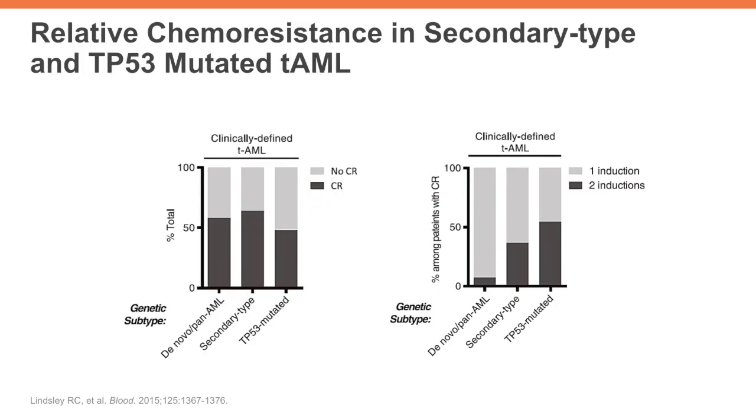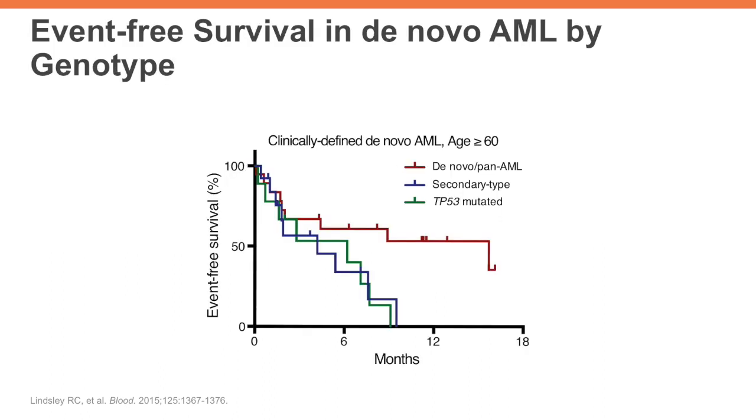In patients with therapy-related AML, patients had a relative chemotherapy resistance. And so in this patient population, clinically defined patients with tAML were again divided into those with the de novo AML genotype, a secondary type AML genotype, and the p53 mutated. Now, the complete remission rate in these 3 genetically defined groups of patients with clinically defined tAML was nearly identical. However, you could see on the right-hand side of the slide that patients with tAML and a secondary type mutational pattern or p53 mutation were more likely to require 2 cycles of induction chemotherapy to achieve that remission, suggesting a relative chemotherapy resistance. And finally, the event-free survival of patients with clinically defined de novo AML over the age of 60 was superior if they did not have the secondary type genotype or the p53 mutated genotype.